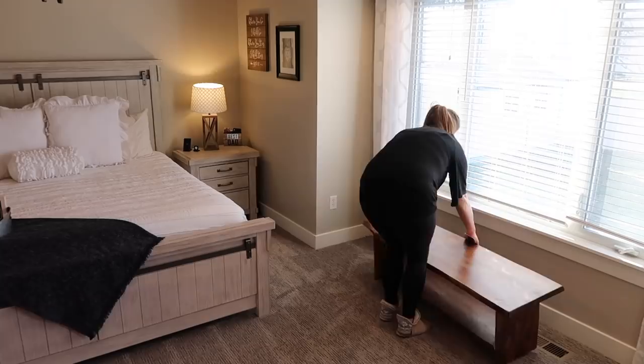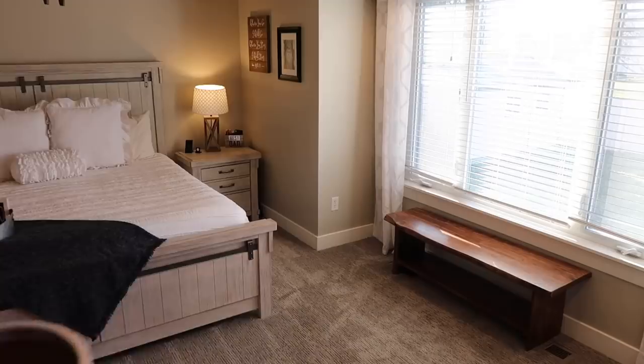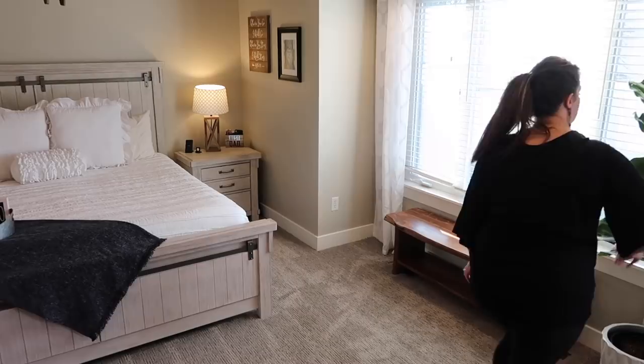So if you've been here for a while, you remember that we used to have a few chairs in this little nook, which I moved upstairs into our guest bedroom back when I did our guest bedroom makeover recently. And I will link that right here if you missed that video.